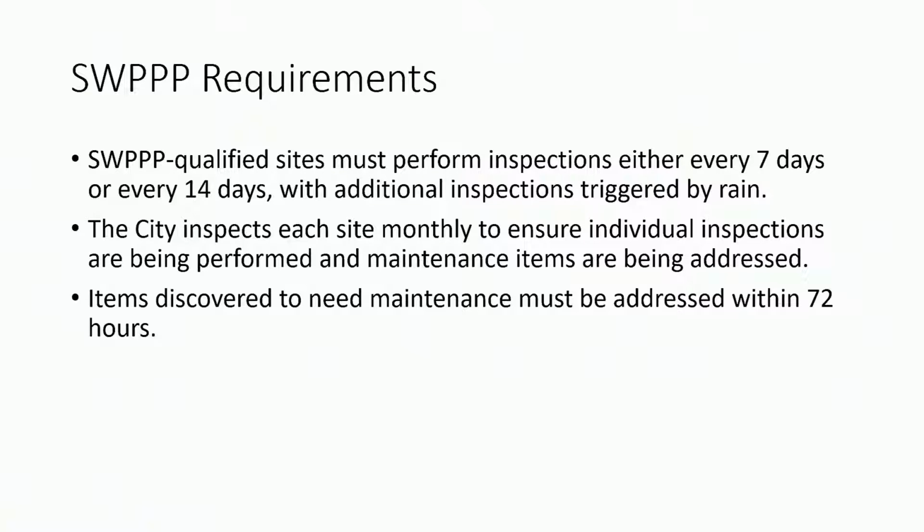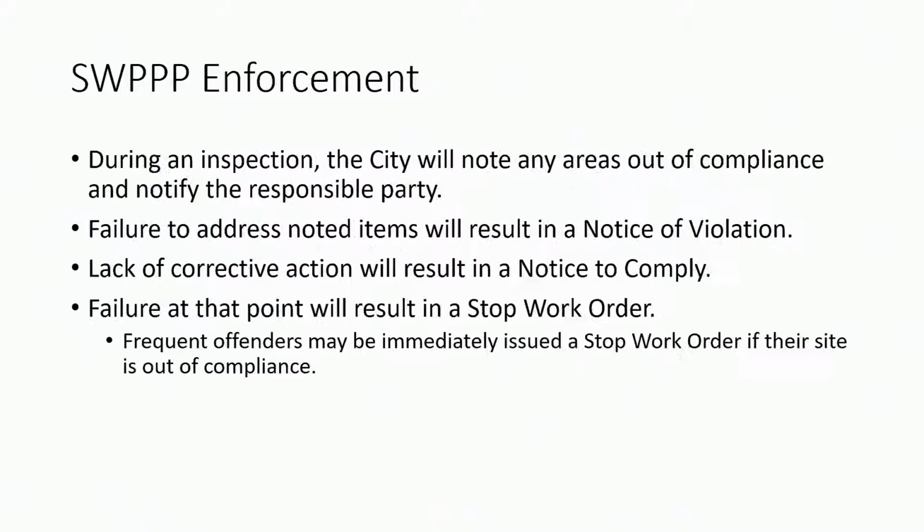They have 72 hours to address anything that they catch, as well as anything that we would catch on the site. So we would note anything that's out of compliance on site and send that to their designated person. They have 3 days to address it. If it's still not fixed, then we issue a notice of violation, and they have another 3 days, and then failure again would result in a notice to comply, and they'd have 3 more days.